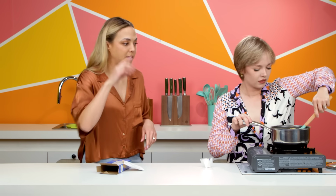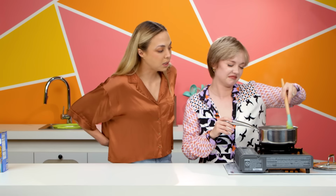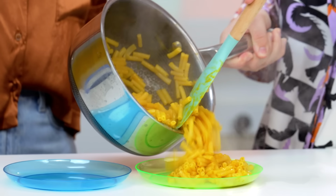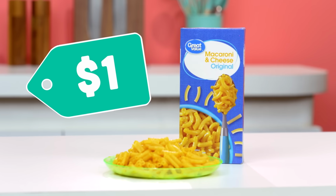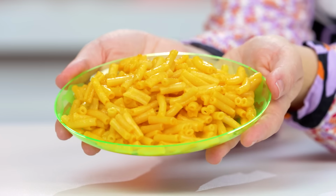That looks good! That actually looks pretty good. Damn! It does look really good. Damn, mac and cheese, you be looking fine. Oh, yup, that just slopped right in there. Baby! This is our $1 boxed mac and cheese, made without milk, made without butter, and no salt.